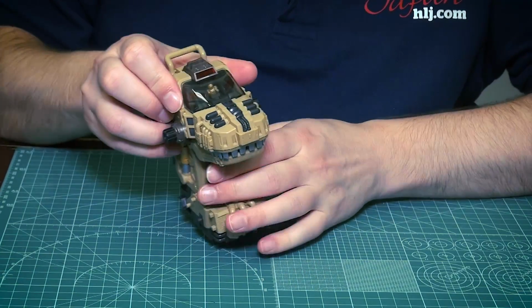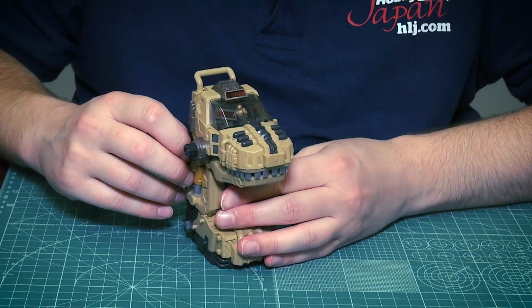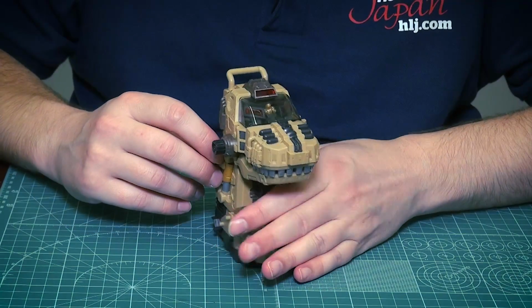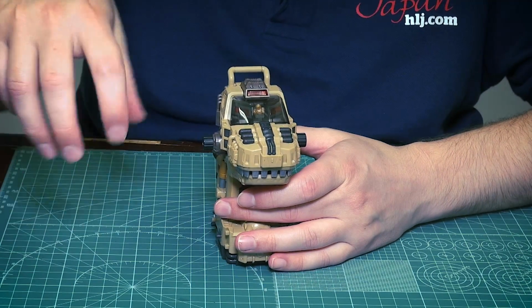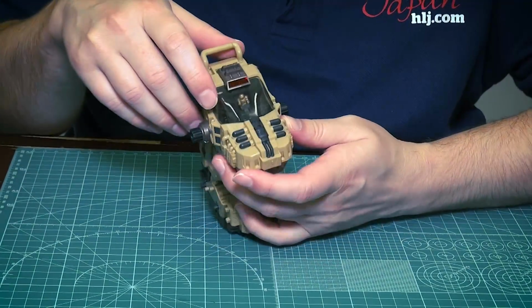In addition to the mouth, like other Zoid kits, you always have a pilot sitting somewhere in the head. The Death Stinger, that's what it was called. The Death Stinger also had a pilot sitting inside of his head, and that one had a really cool head that you would open up, and then you would find the pilot on the inside.